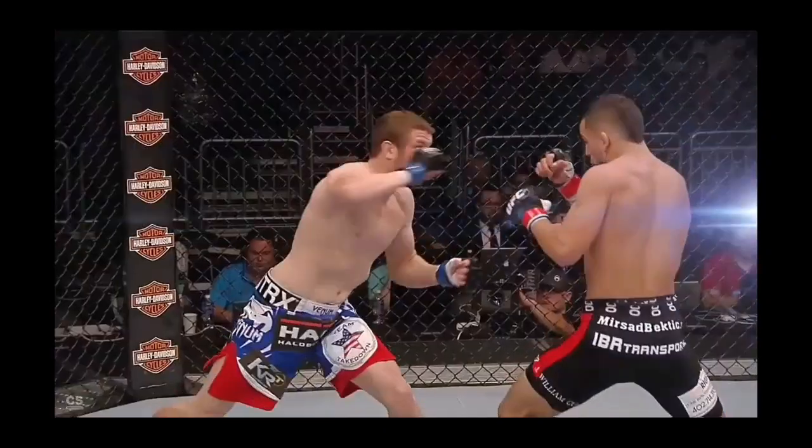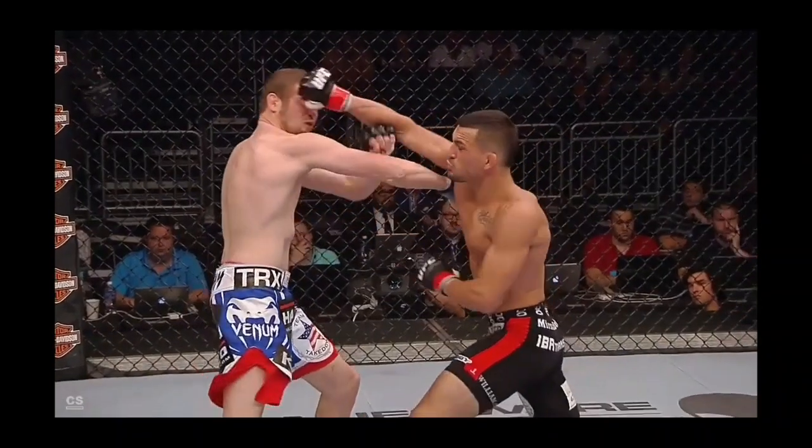In the end, or the middle of this round, have a chance to take it down and do the same thing. There's a nice right hand by Skelly.